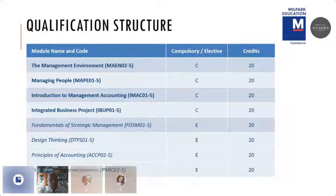Then we move on to the third module, which is the introduction to management accounting. A lot of people are most probably exposed to financial accounting, and financial accounting is one of the elective modules of this particular qualification. But we also introduce the student to management accounting, and management accounting is a very, very important function within the workplace, because that is the function that controls the day-to-day operational spending within the workplace, and that is monitored from a budget perspective to make sure that each and every unit within the workplace operates within their budget parameters.